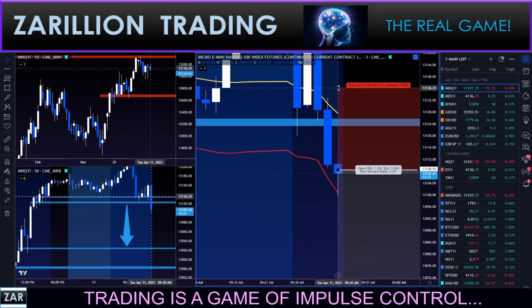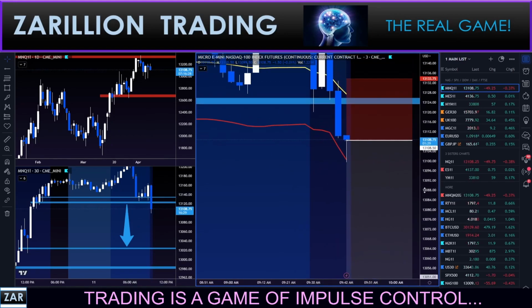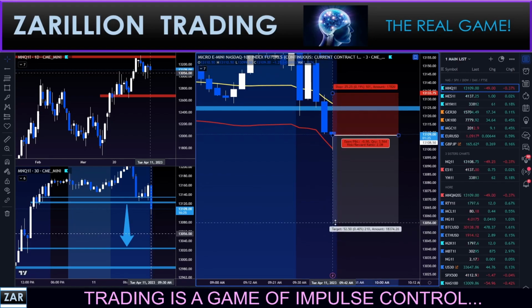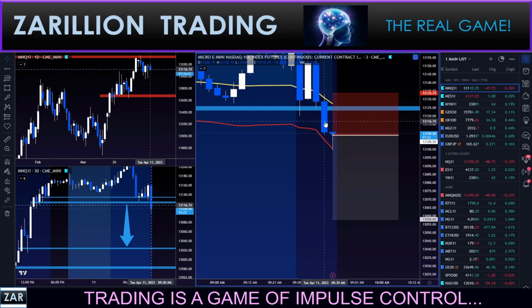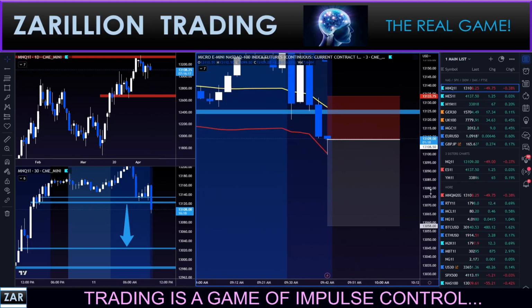Stop above prior candle high, at around 25 points, 25 and a quarter to be precise, and looking for a 1 to 2 here. So risking 1 to make 2. So aiming for 50.5 points here. Call it 50 points.